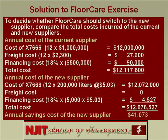But that's just from the financial angle. You also have to consider other issues, such as the reliability of the new supplier. For example, if they don't deliver on time, it's definitely going to affect Flowcare's production schedules. So even if it's less costly, if they're not reliable, there's going to be problems. So the final answer is that these qualitative factors should be considered before making a final decision. Now, let's go on to strategies for improving profitability.